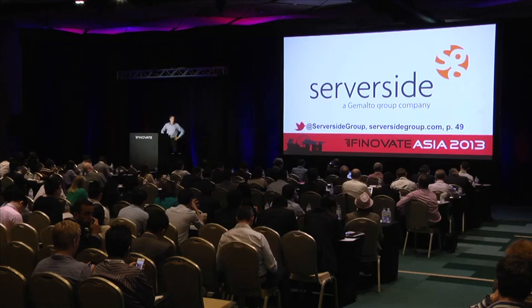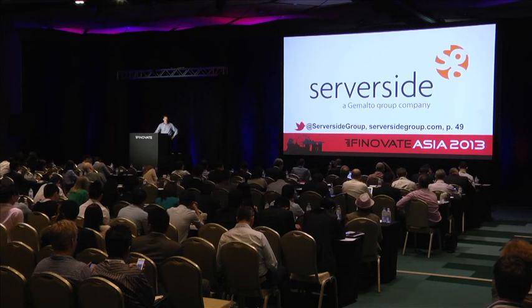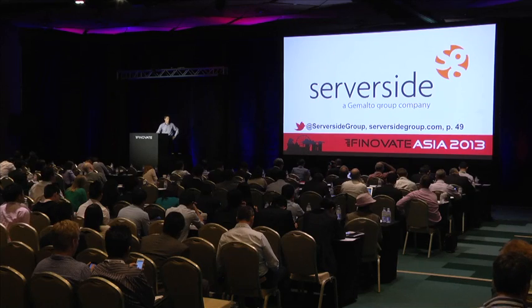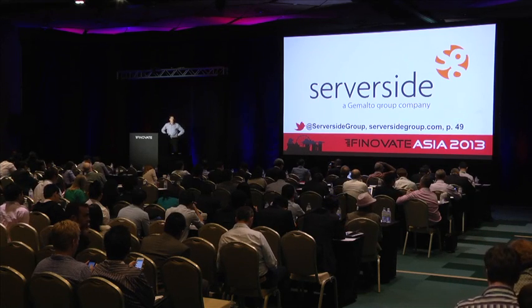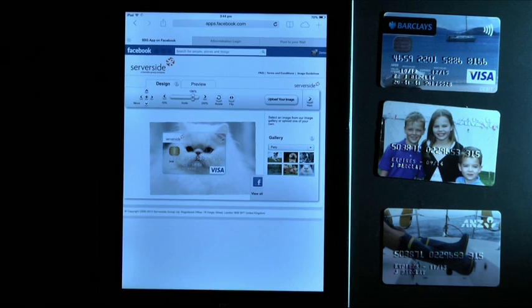Serverside is a company that's been around for a while now. We got bought 2 years ago by Gemalto, big French company, and we founded online card customization. Essentially, we empower banks to be able to get their customers, their cardholders, to design their own cards. Today, what I'm going to show you is our latest innovation, which is how we're helping banks empower their Facebook, particularly their Facebook pages, and helping them use Facebook to sell and market payment cards.